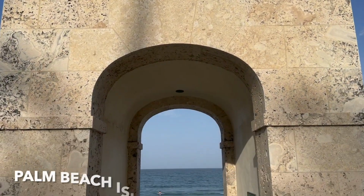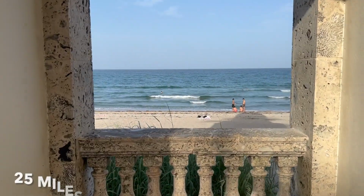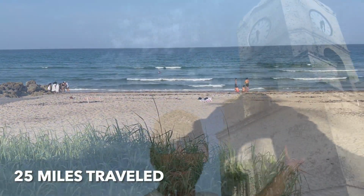All right, guys, we made it. We're here at Palm Beach Island, Worth Avenue. The famous beachside clock tower is right here. And right behind us over here is the entrance to Worth Avenue. We made it 25 miles on the golf cart. And it wasn't bad. Not at all, actually.